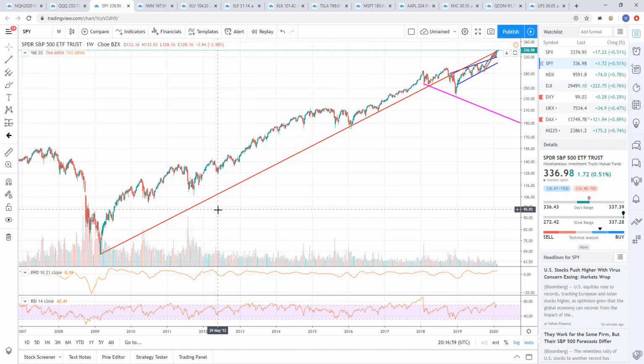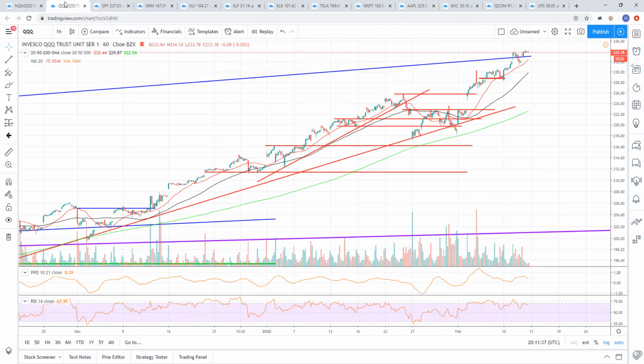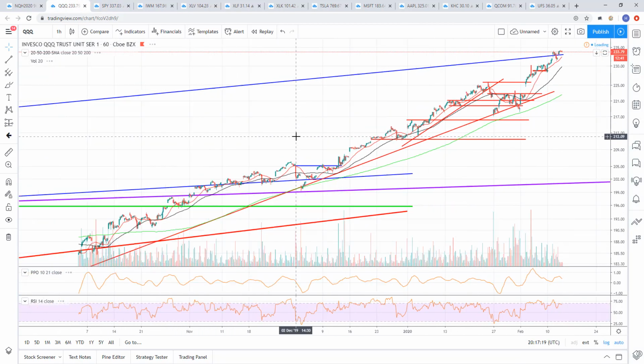If that changes and we're no longer trading below this longer term trend on a weekly basis and we can sustain that and hold, then I'd have to flip bullish in that scenario and play the market more from a bullish side, looking for more long trades on the SPY and Qs. Let's move over to the Qs.